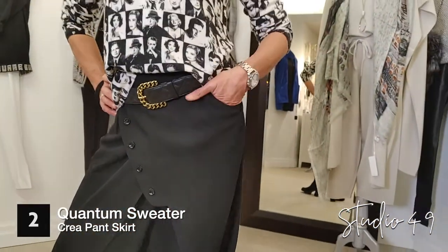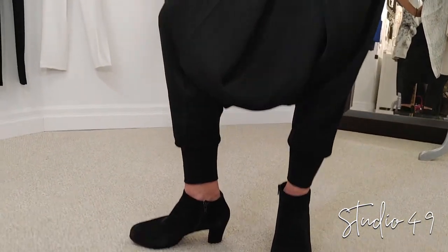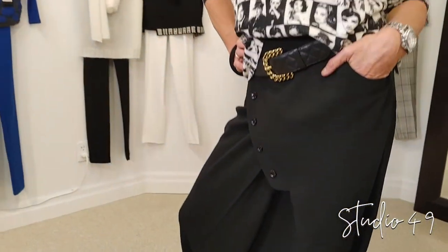And then she's got the coolest pants ever. It's a pant skirt, it's a pair of pants, and it's by Crea. And it's just so cute. I love it. That looks great.